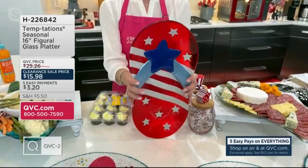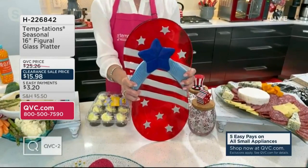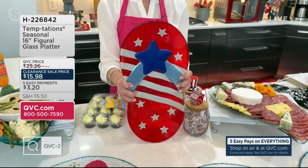A lot of people order more than one, especially this patriotic. And yeah, what a great way to decorate for 4th of July, Memorial Day. And also for flip-flops, I do think it's cute to get a set of two, right? One for each foot. Makes sense to have a set of two. I love that. But we are retiring this. So when it is gone, it is gone. So don't miss out on this.